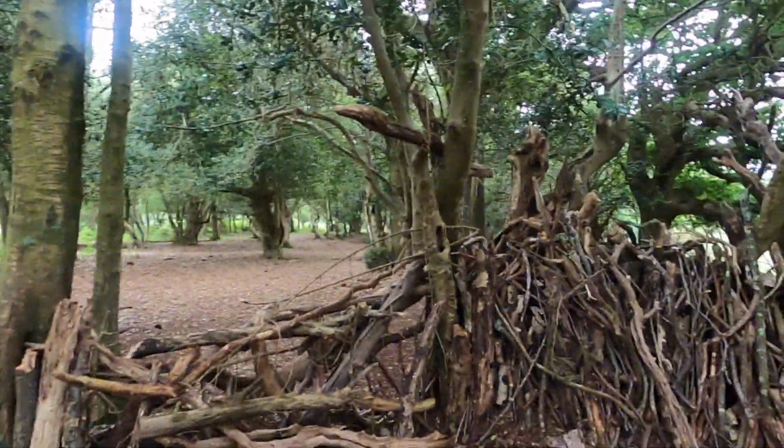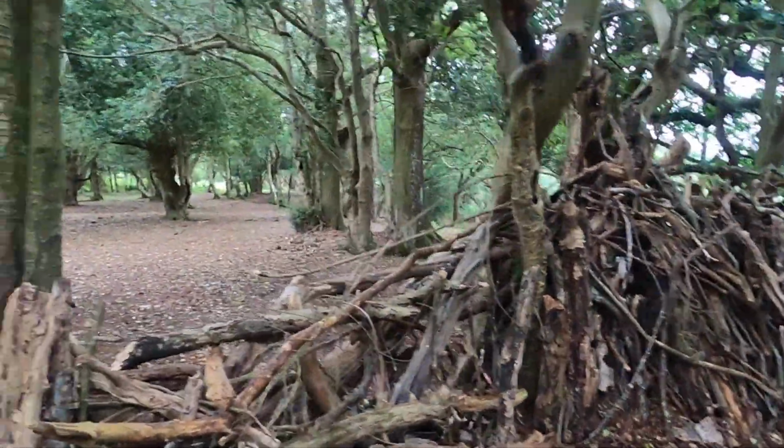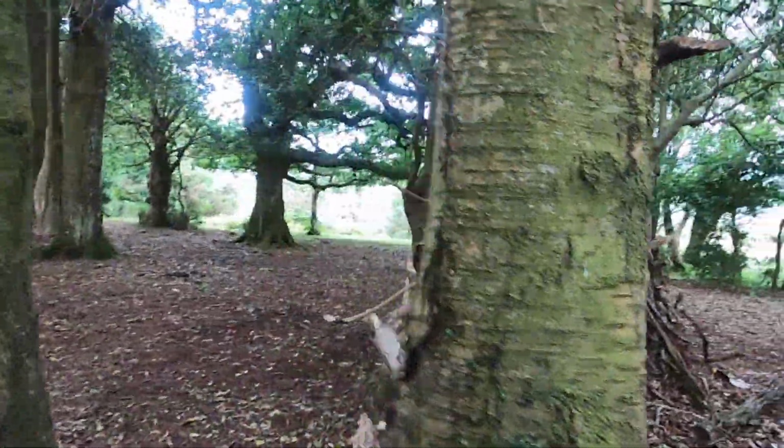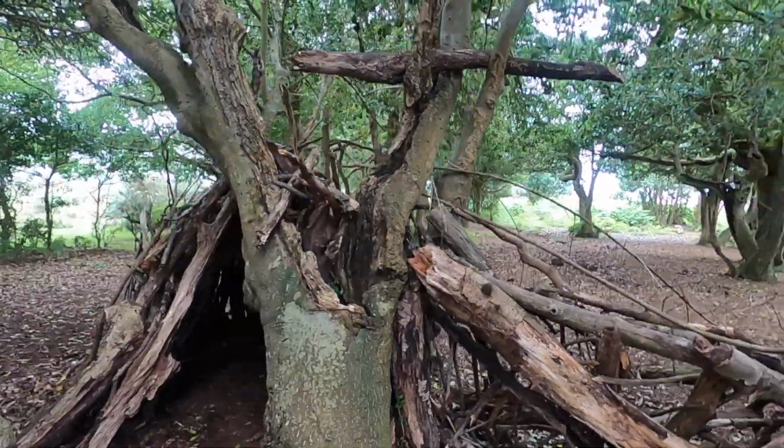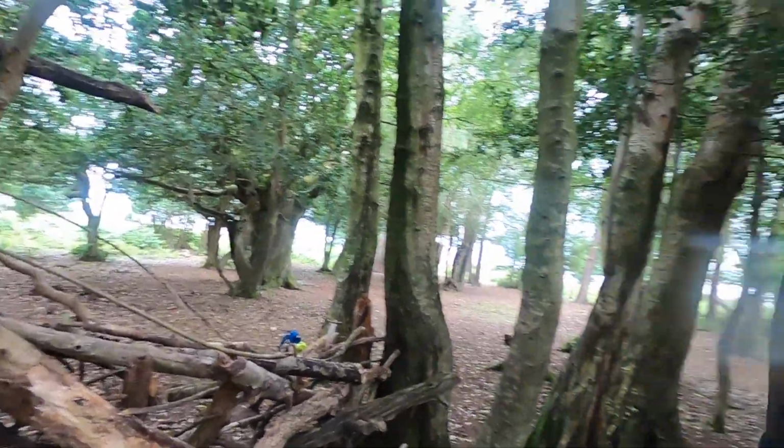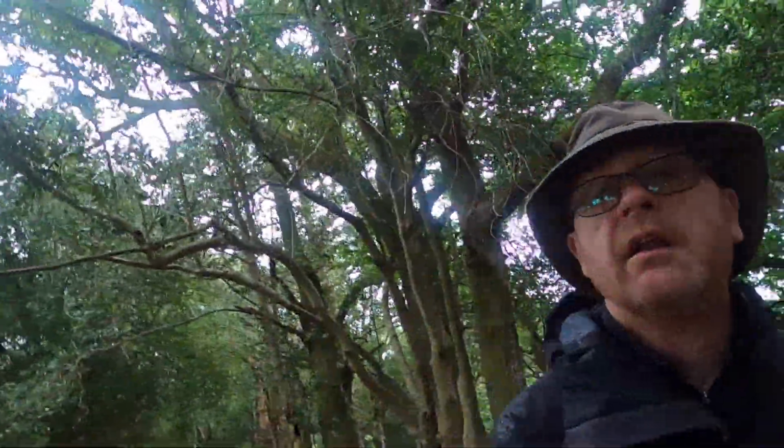In the meantime, I think I might actually crawl inside this little house, which has been built. Don't know if it's waterproof, but I hope you've enjoyed it, and until next time, hopefully it won't be so long.